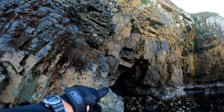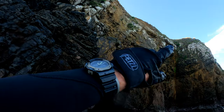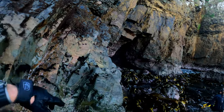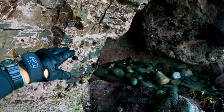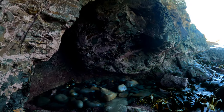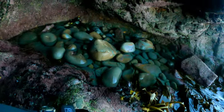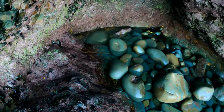Looks like this could be interesting right here. The shape up top, I don't know, it might be a U shape because it looks like there's something over there. Beautiful though, like the pink. Oh wait, does it go through up top there? Interesting.